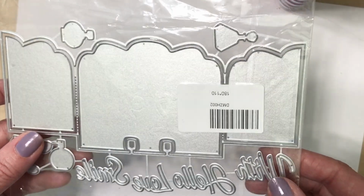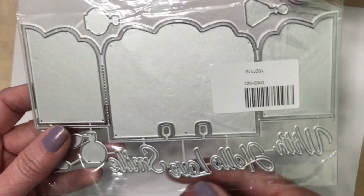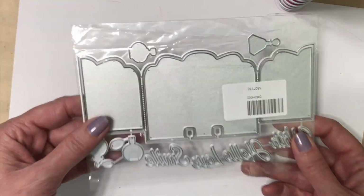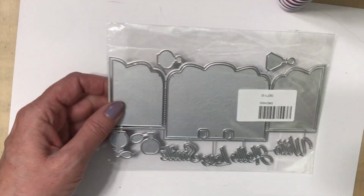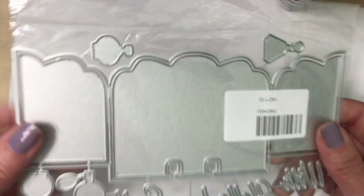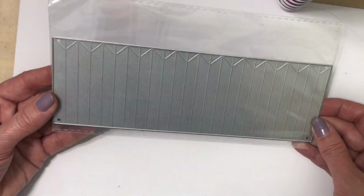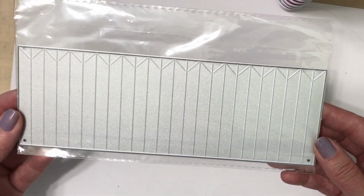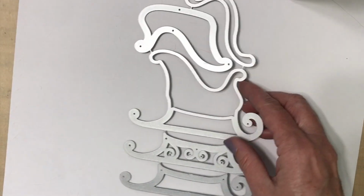And then we have this large memory deck card that folds in. It says, I think, hello, love, and smile. It has little perfume bottles. Again, kind of random little dies that these things come with. It's very cute. It actually looks like these are layering pieces, which is really nice. This rosette die, not tried this one yet. I will be. It's on my list of things to work on. Then this sleigh die.